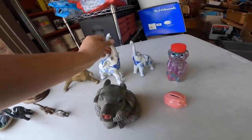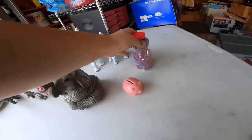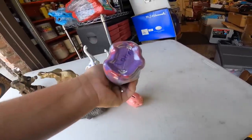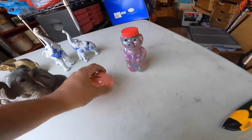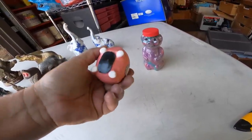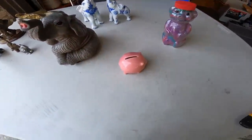I don't know if we're going to put that in auction or not. I don't know. That was the better stuff, okay? So it doesn't mean it's good stuff. It just means it's better than the other stuff. Here's a little honey bear, and it's filled with sand. I want to put that aside because that's something different. And then we got a piggy bank with something in there, and I see a penny. So there's something else. Let's take a look.